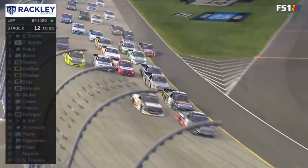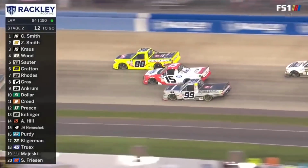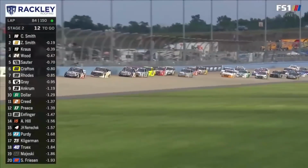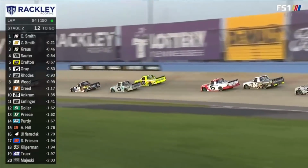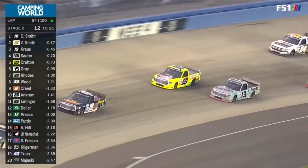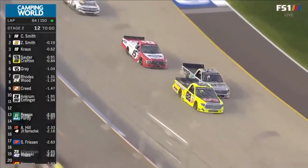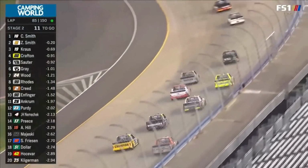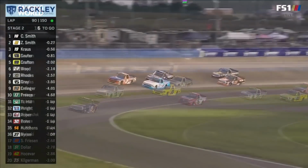Look at him, 4 wide, Vince. Wow. Jack Wood in that 24 eventually said, I think I'm going to slip back out of this mess and not be a part of it. Probably a wise decision. A nice move by Matt Crafton. Look at, he's going to try to jump to the high side of Johnny Sauter. Remember, Johnny worked so hard to get by him prior to the end, prior to that caution flag, and now looks like Matt's going to get him back. Important stage points for Sauter, however. He's on the outside looking in the playoff picture. And remember, after tonight, just 3 to go in the regular season to get one of those 10 playoff spots.